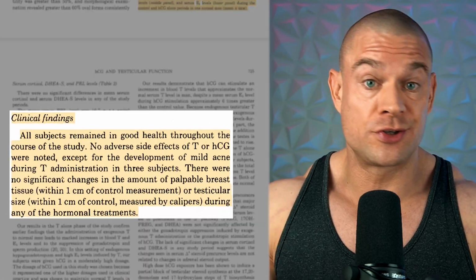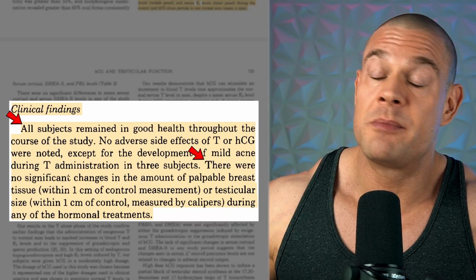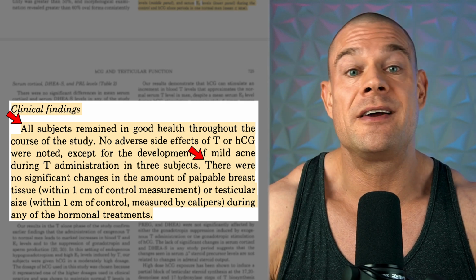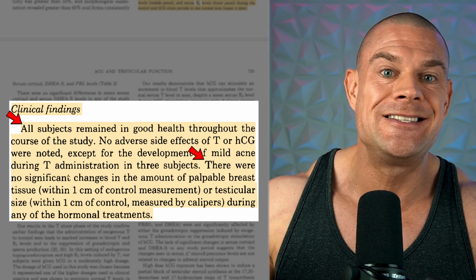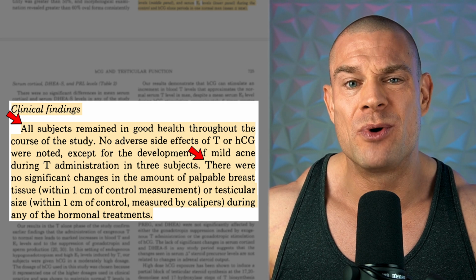Other hormone parameters also saw a significant increase similar to testosterone and estradiol levels, but if you're interested, just follow the citations down below. Funnily enough, the only reported side effect was acne throughout this treatment, so I suppose 5,000 IUs HCG 3 times per week is perfectly safe, but still, I wouldn't recommend it.